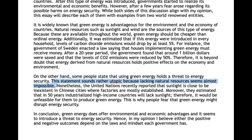Nonetheless, the United Nations... It's such a shame because this one was crystal clear, beginning to end, straightforward. We followed the structure. This one we didn't really, and now I'm kind of lost. That sunlight is close to being non-existent, that's not really believable. Okay, so that's one point.